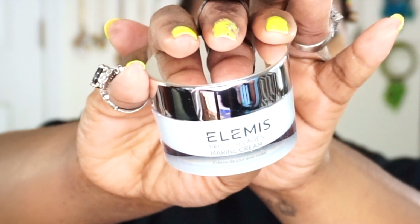With this particular item, when I was looking in the box, I opened the box. I always open my boxes so I can review them and try to see if I can do a get ready with me box.